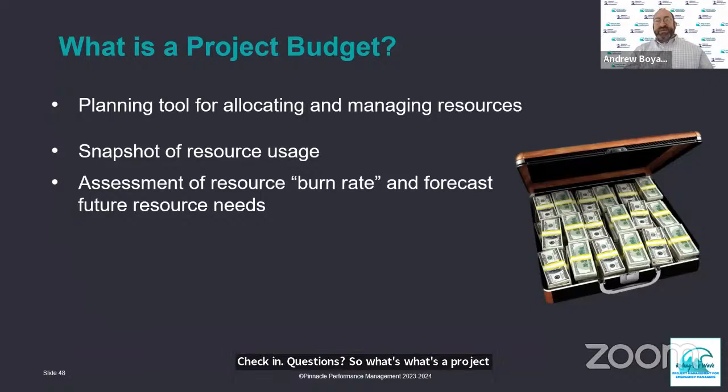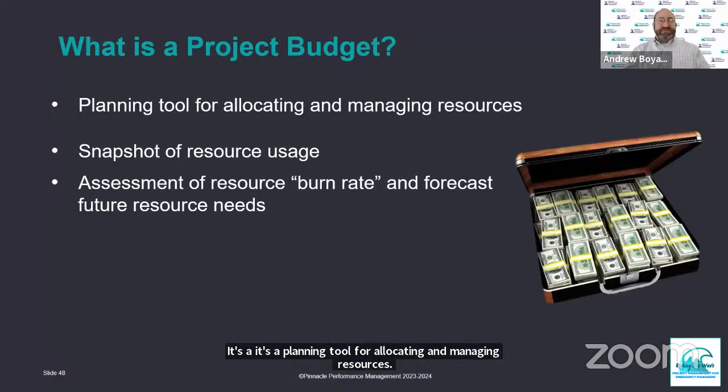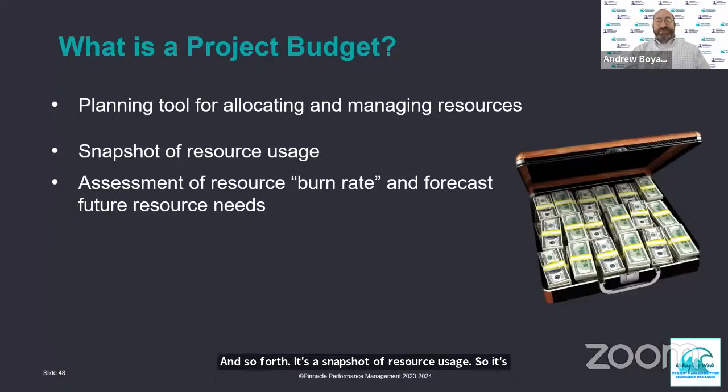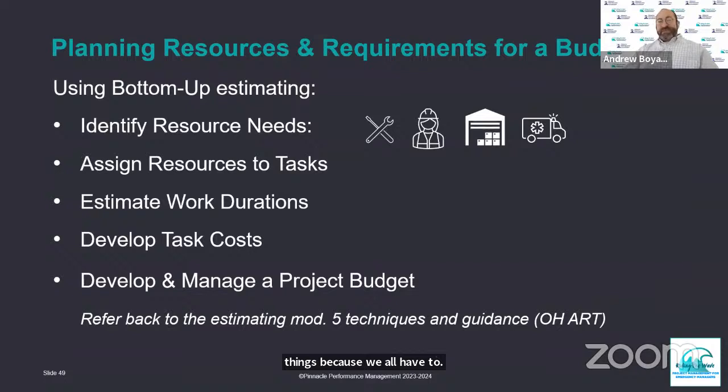Okay. So what's a project budget? It's a planning tool for allocating and managing resources. We all have to manage to a certain budget. You've got to plan budgets and so forth. It's a snapshot of resource usage, so it's similar to our project schedule. And it's an assessment of resource burn rate and forecast for future resource needs. Are we going to be on budget, over budget, under budget, those sorts of things, because we all have to report to somebody on how we're using our resources.